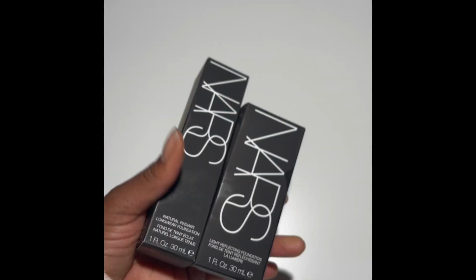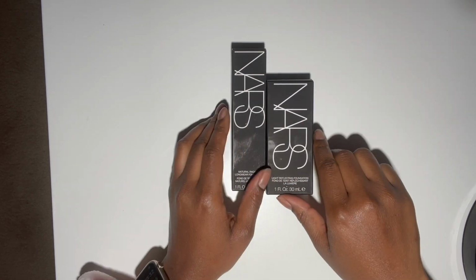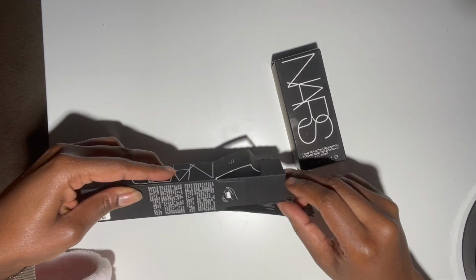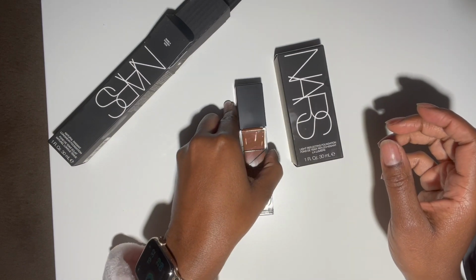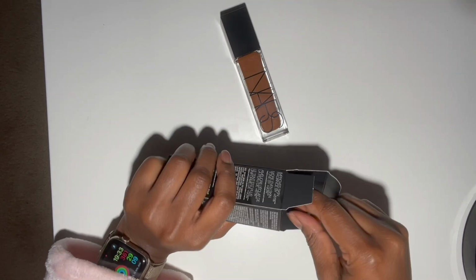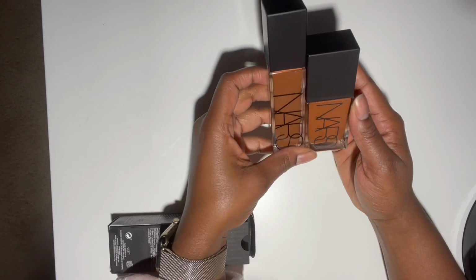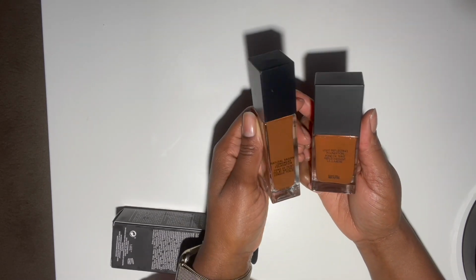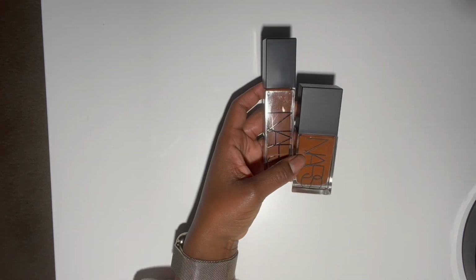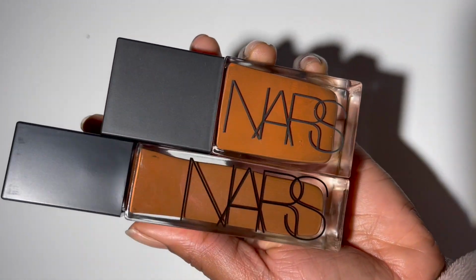Okay, so looking at the foundations, even though they are in two different size bottles, different heights, they're both 1 fluid ounce or 30 milliliters. But my first concern is that the light reflecting foundation looks lighter in shade than the Natural Radiant. And I'm a little concerned because I'm trying to do a video for Instagram, and I was hoping that this makeup look, even though I'm using two different foundations, would work. And I will be sad if I have to do two different makeup looks right now, because if it doesn't work, I'm not going to do it. So I'm not sure. I'm concerned though.